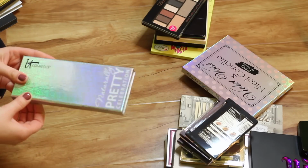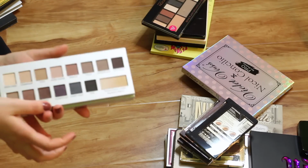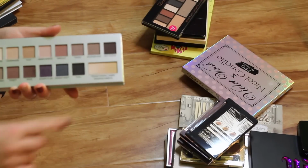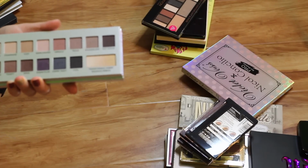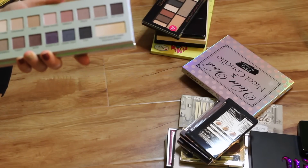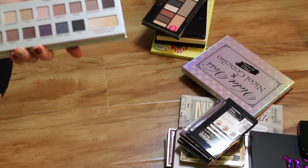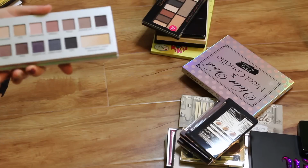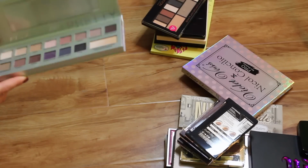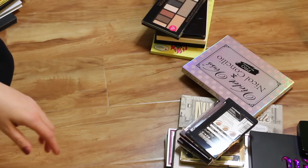This is It Cosmetics Naturally Pretty Celebration. Very beautiful matte palette with this transition shade, transformation they call it, that you can make into a shimmer shade if you want to by putting that color on top. Other than this color right here and that one, I have not been using it too much. So I'm probably going to get rid of it because I'm just not using it.